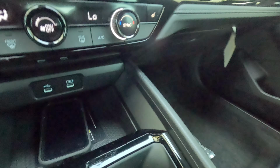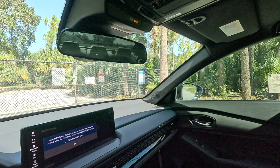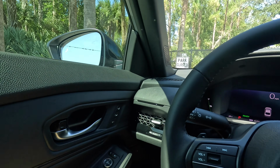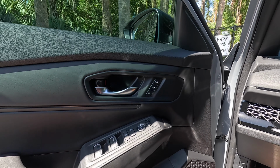USB ports. Going to be soft to touch where it needs to be. Opens up into a medium-sized storage pocket with a 12-volt. Auto-dimming rear view mirror is only on the Touring. A moonroof starts on the Hybrid Sport trim. Door panel and dashboard integrated together, and it keeps a nice round effect. I just wish that this gloss black would kind of be implemented right around there instead of down here, so it'd be a little bit more seamless.